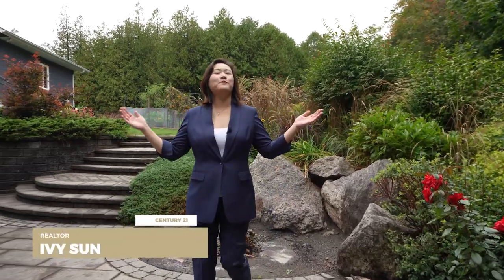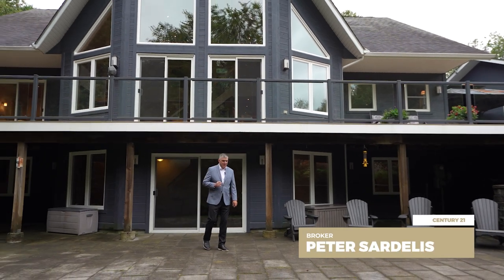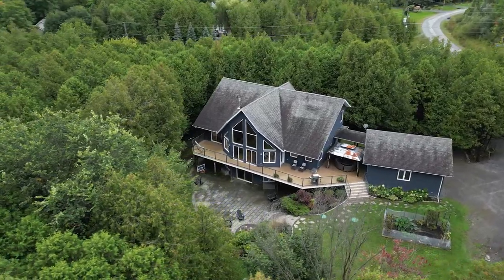Can't wait to show off this beautiful custom-built home on a 2.9-acre lot located just a short drive to downtown Ottawa. You're gonna love the A-frame design of this home. It has floor-to-ceiling windows that seamlessly connect the inside of this home with the outside.